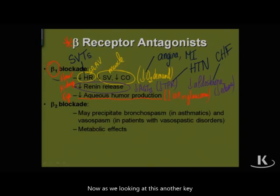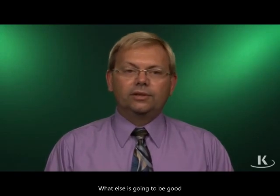Now, as we're looking at this, another key point from this. Normally, when you lower someone's blood pressure, didn't you expect reflex tachycardia? You did, didn't you? Well, can I get a reflex tachycardia while on beta blockade? Absolutely not. There will be no reflex tachycardia. I'm actually causing bradycardia. That's good. What else is going to be good?